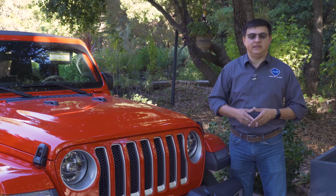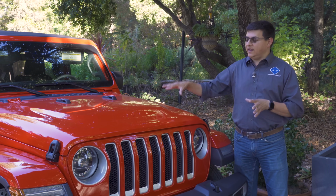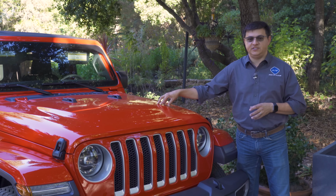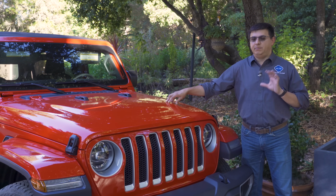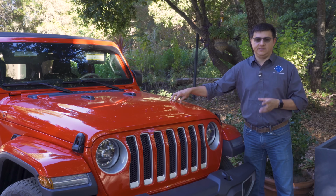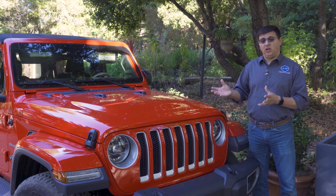We'll talk about this a little bit later in the video, but personally, I find the fuel economy in the Wrangler pretty impressive, and a lot of that has to do with the new 2-liter turbocharged engine. This does use a mild hybrid system. Jeep is calling it e-torque, but keep in mind it is a very, very mild system. The electric motor is never going to be able to run the Jeep on its own. It's a pretty small electric motor.